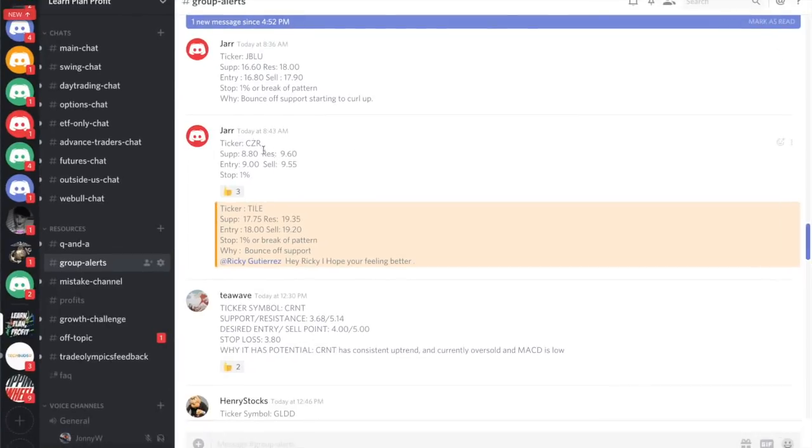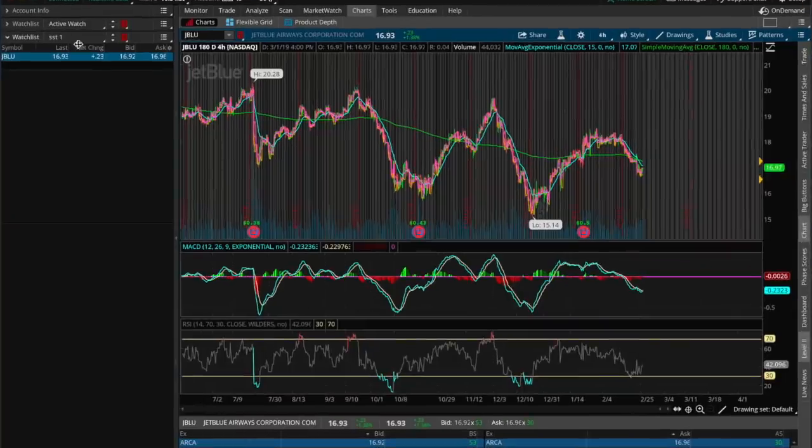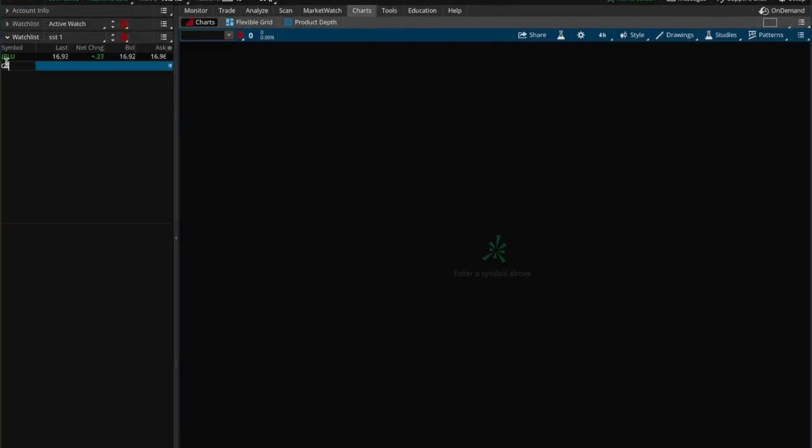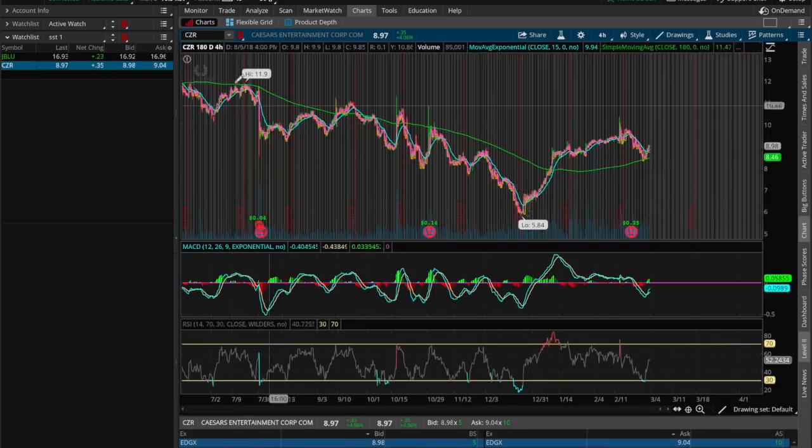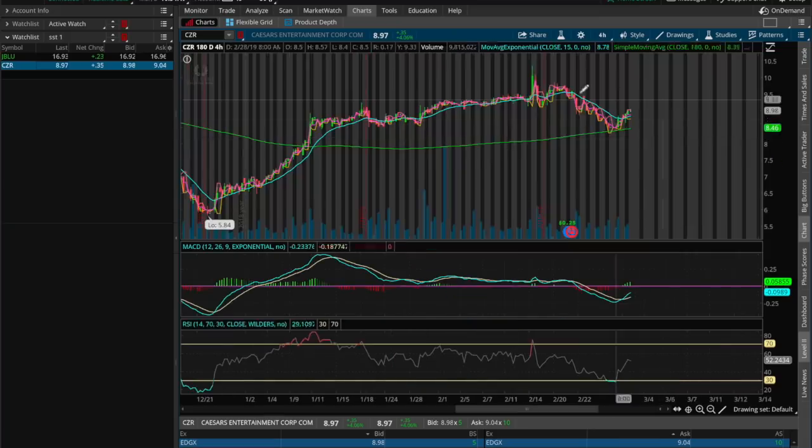We got another breakdown, CZR. Let's go ahead and go right on over here. Let's click on that. Okay, so it looks like we have another downward pattern. It recently pushed above this SMA line, which is this green line here. Pushed up, hit a resistance right around $10, pulled back, bounced off the SMA line, and is now trying to show signs of a potential reversal. Again, it was getting rejected by this blue line, which is this EMA line.